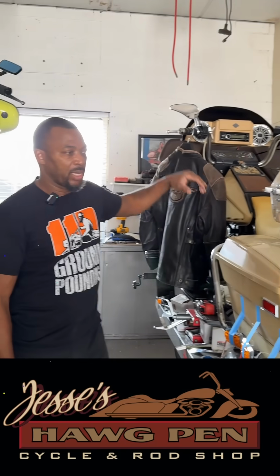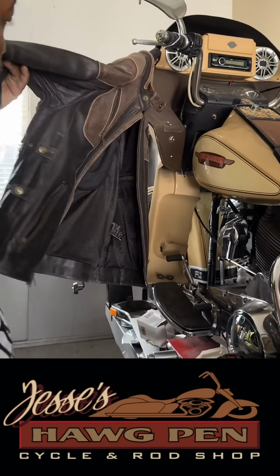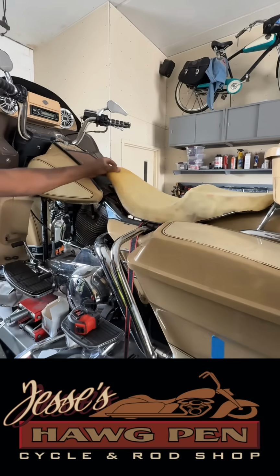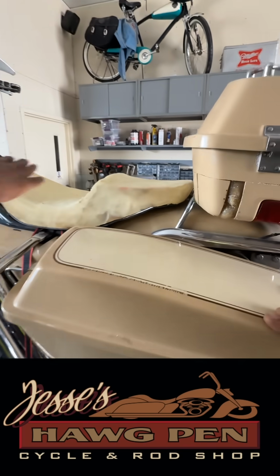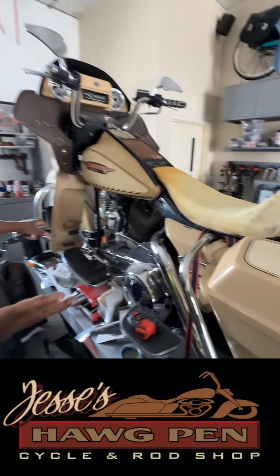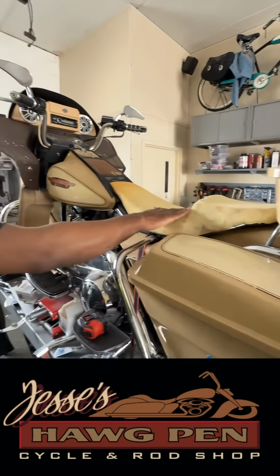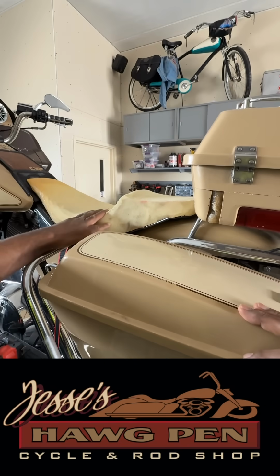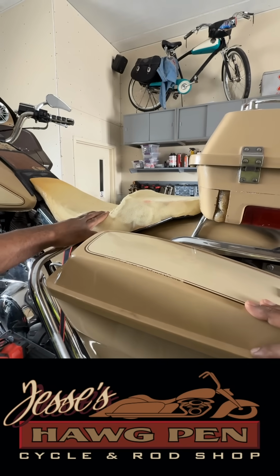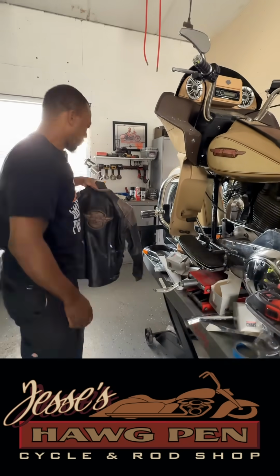So yesterday I drove to Monroe, Wisconsin. It's 2 hours there, 2 hours back. So I picked up a Harley Davidson jacket, brown in color. I took a factory seat and shaved it all away. It's pretty much like how your seat was on your bike, a big ultra classic seat that we call a couch. But I wanted a low profile seat, so I started shaping this whole seat into a low profile seat. So now at this point, I'll start adding the leather here.